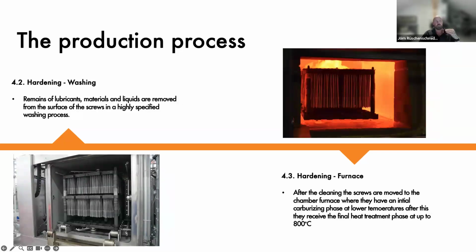In the hardening furnace, we first start with a washing process. That means all lubricants which are left over from production are removed, because they would burn into the screw during the hardening process. So this is a highly specified process where we have a defined pressure and a defined solution that cleans the screws, and then we go into the hardening furnace. As we talk about case hardening, we first have an initial carburizing phase where the screws get brought to a certain temperature for a certain amount of time.